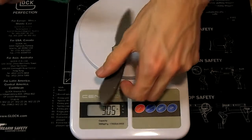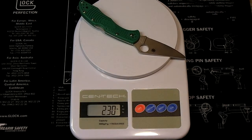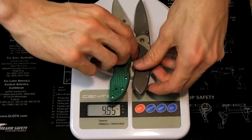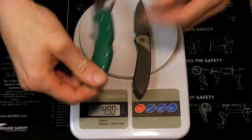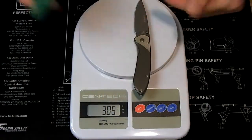And to compare it to one more, we'll just go ahead and do the Spyderco Delica 4. 3.1, Spyderco Delica 4, 2.3. VG10, full flat grind, a bit bigger blade, broader, larger handle. Skeletonized liners, Zytel checkered handles, 4-way positionable clip. So, more expensive knife.